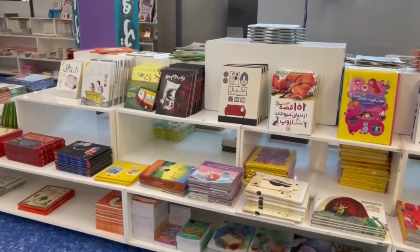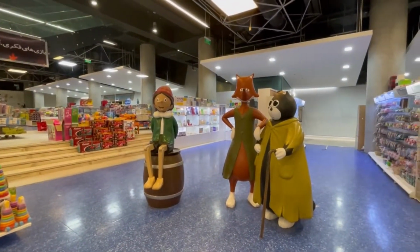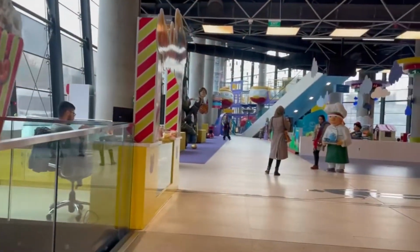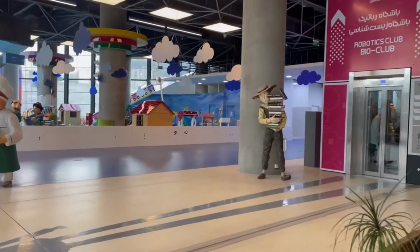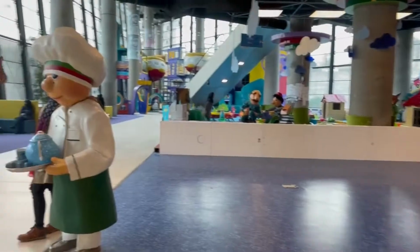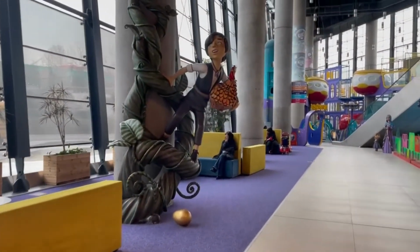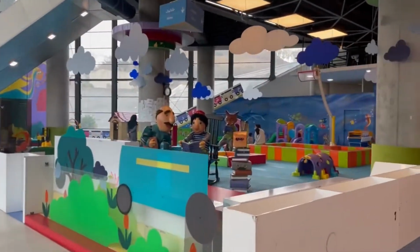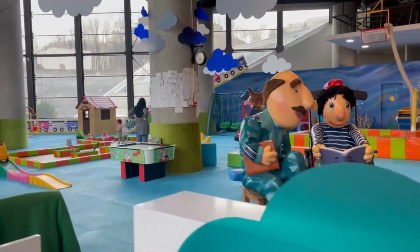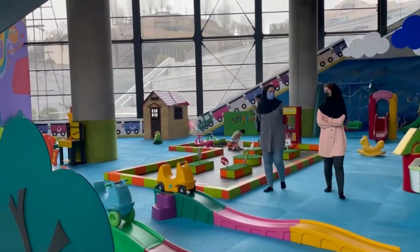The Children's Cafe and Robotics Club are located in the upper space of the Children's and Teenagers Bookstore. The Children's Science Garden is an environment to promote the importance of science-based fun education for students. This complex is designed for children and students aged 6 to 13.